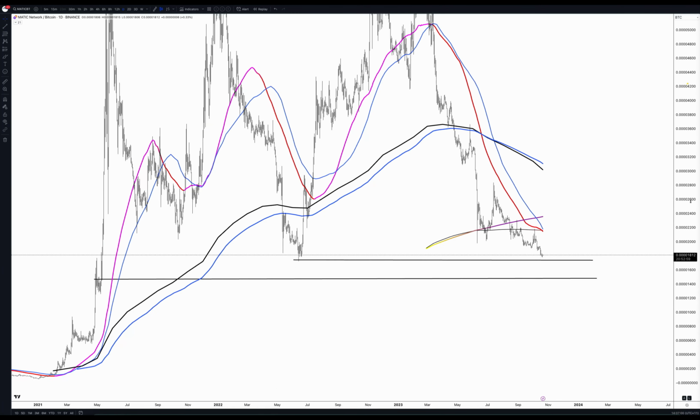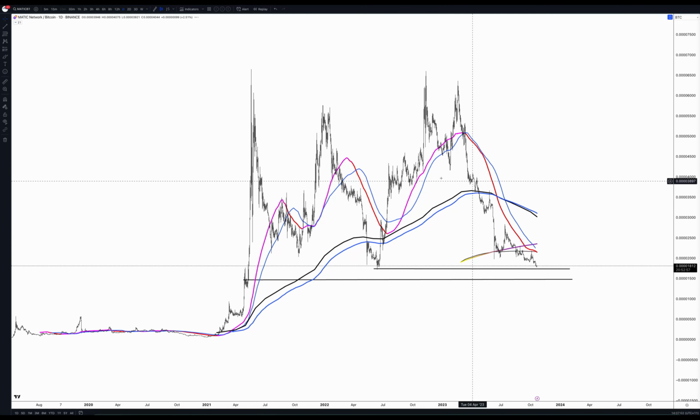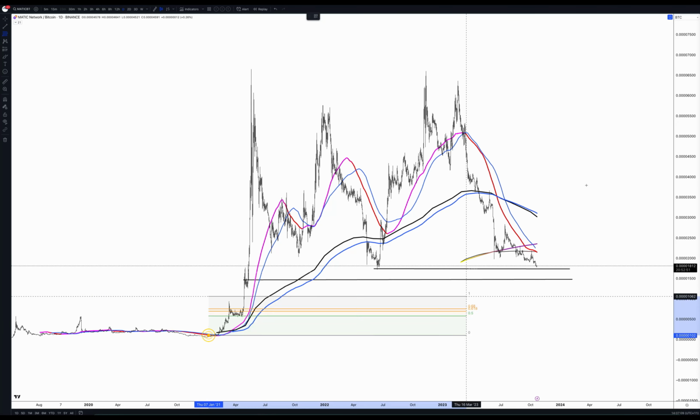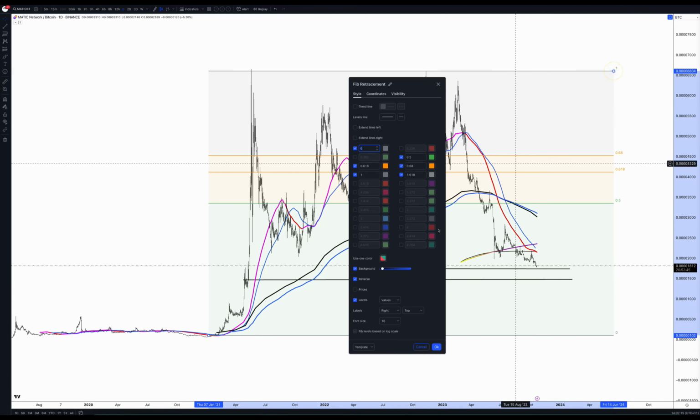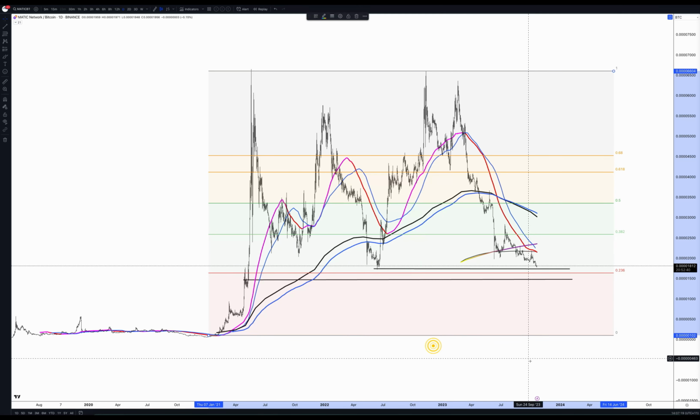Let's have a look from a Fibonacci perspective. So that was this big drop. I made the mistake of buying, or not selling, my Matic against Bitcoin. So it's too much work really. So when we do that, let's just add a few other fibs. And do we have confluence?